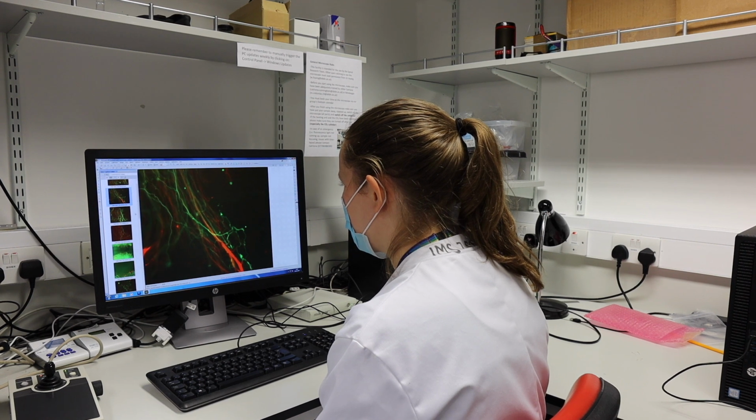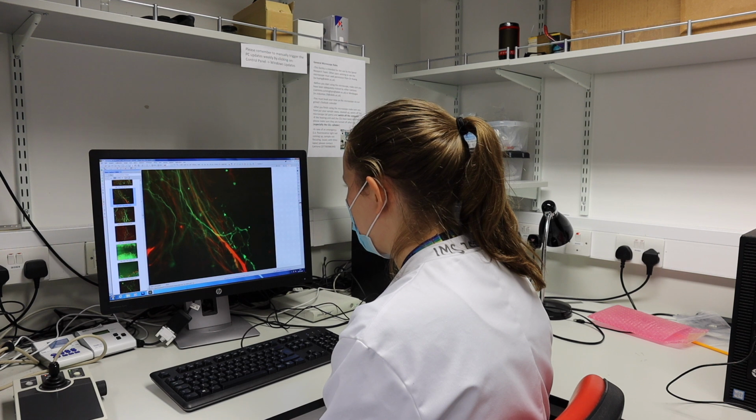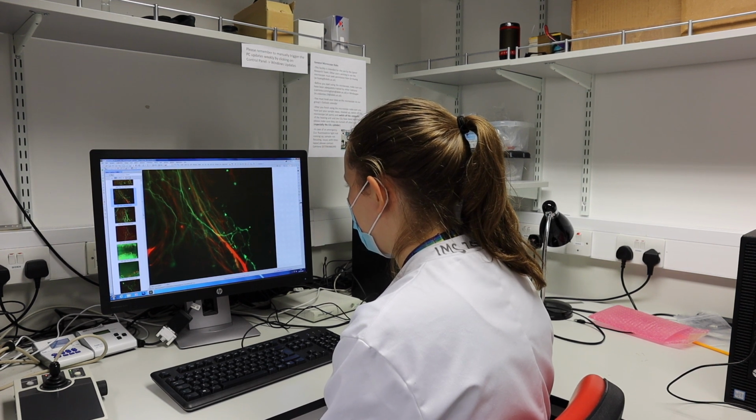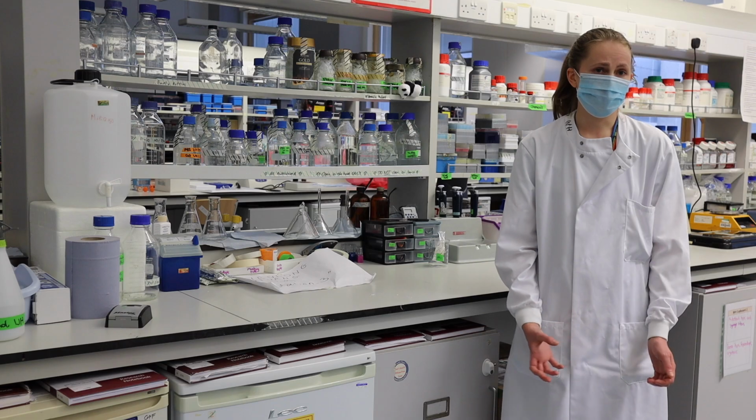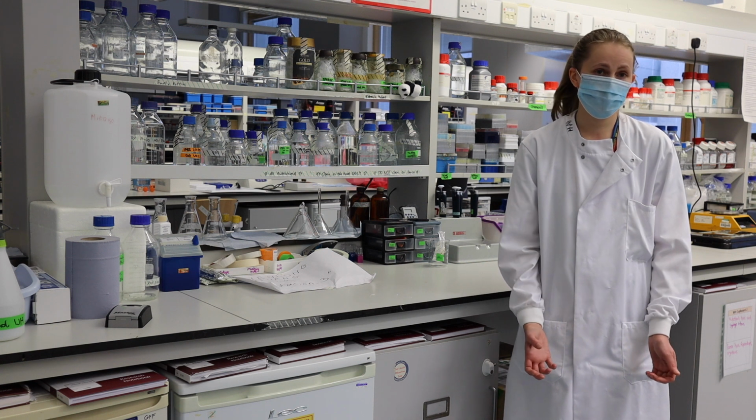So my overall research aim is to develop novel combination therapies for spinal cord injury repair. My main project is focusing on a combination therapy that involves stem cells. So we use mesenchymal stem cells. They're a type of adult stem cell that are found in bone marrow and fat tissue.